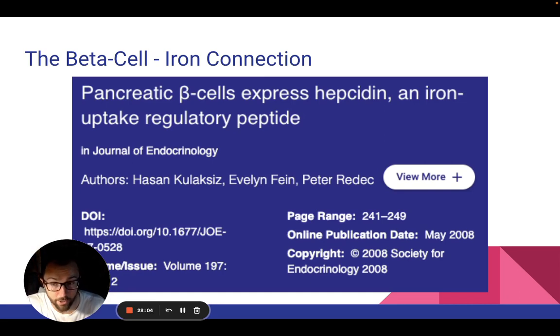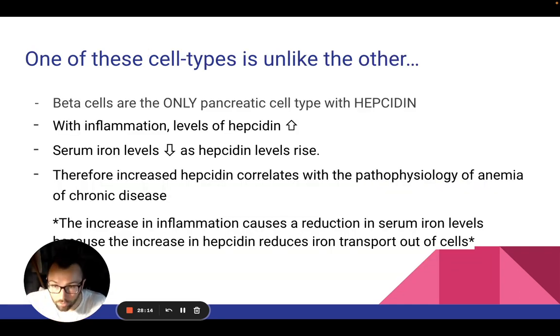Okay, so the master iron regulator, hepcidin, in beta cells and no other cell type in the pancreas. So within this paper, it was found that beta cells are the only pancreatic cell type with hepcidin. And with higher levels of inflammation, whether acute or chronic, the levels of hepcidin are upregulated. So when inflammation is present, cells with hepcidin create more hepcidin. When more hepcidin is created, serum iron levels decrease.